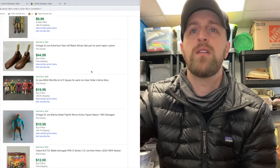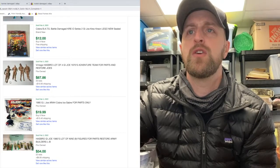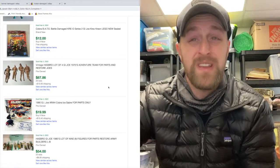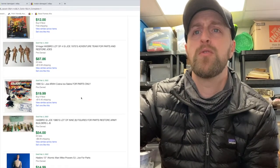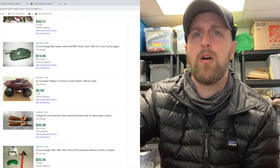I mean, here's one. Look at this. It's missing heads. It's missing feet. But these are old G.I. Joes from the '70s. Still sold for $87.86 with 20 bids. People still want this stuff, guys. So look at this. Here's just some arms. Just some arms ripped off.